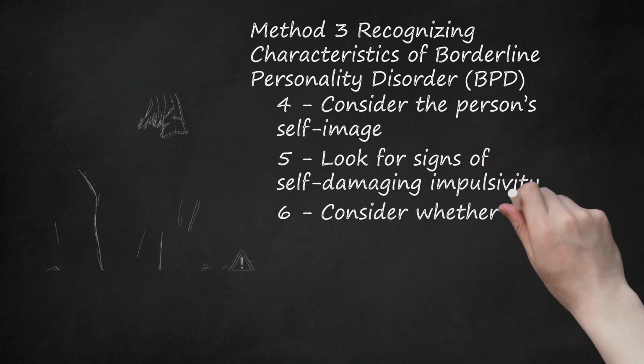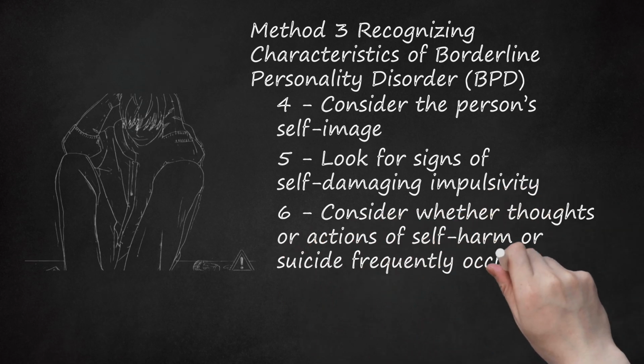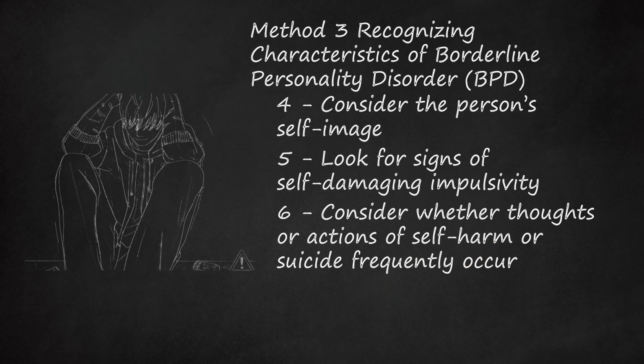6. Consider whether thoughts or actions of self-harm or suicide frequently occur. Self-mutilation and threats of self-harm, including suicide, are common among people with BPD. These actions may occur on their own, or may occur as a reaction to real or perceived abandonment. Examples of self-mutilation include cutting, burning, scratching, or picking of the skin. Suicidal gestures or threats might include actions such as grabbing a bottle of pills and threatening to take them all.